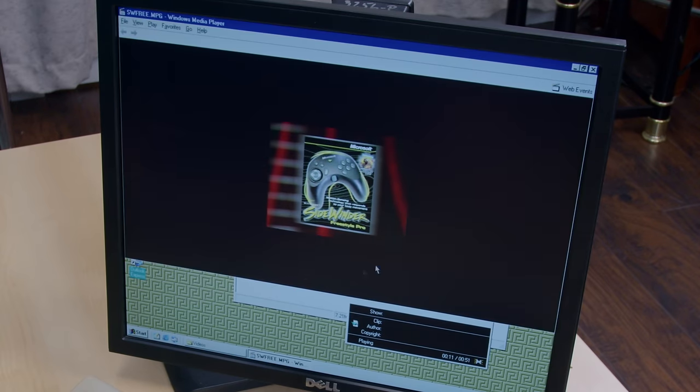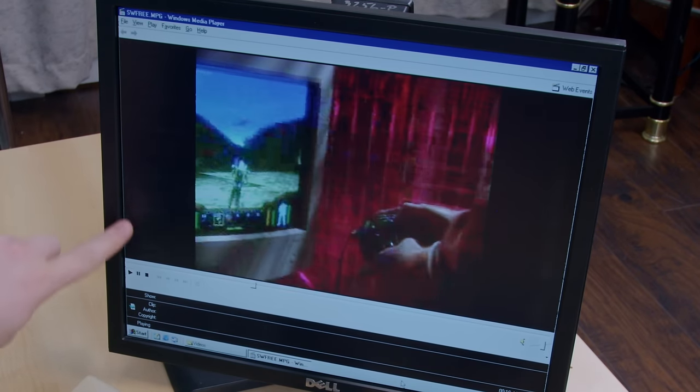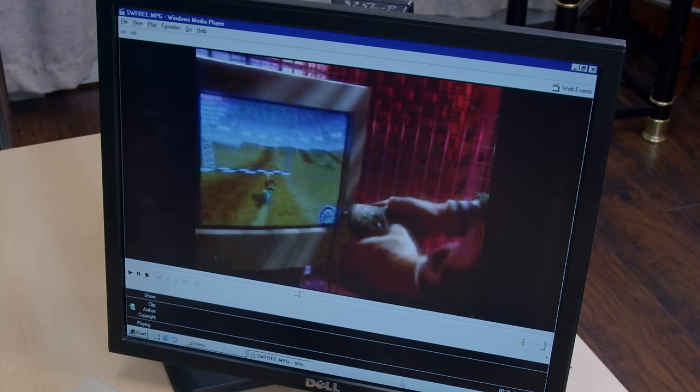And if I maximize it, the situation gets even worse. It's so bad now that you can actually see it in the dark areas of the screen. Even the black pixels are being distorted, and the audio is absolutely trashed.